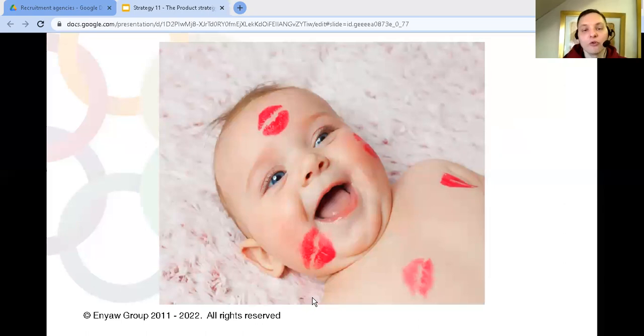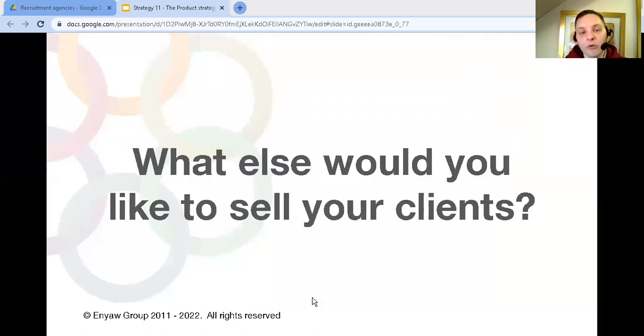You can focus on building those relationships instead, because that's what you're good at, really. And that's how you use a product strategy to grow your recruitment agency.